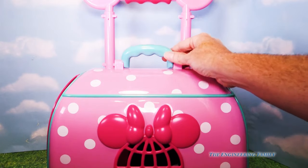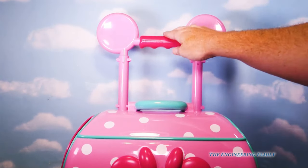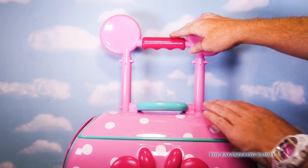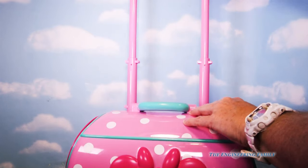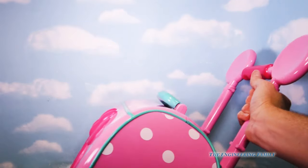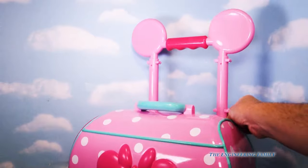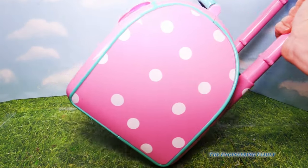Nope, not for this handle. That's right, for this handle that has two ears and it goes up and down. So let's bring it up and down. Whoop, can't see anymore, down. And then that way, you can tilt it and it rolls wherever you go. Perfect. Let's see that rolling from a different angle.